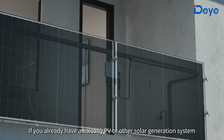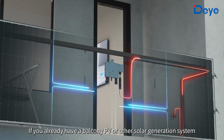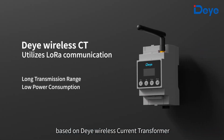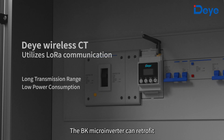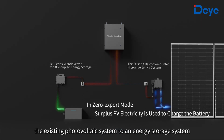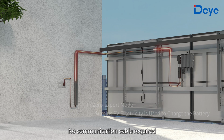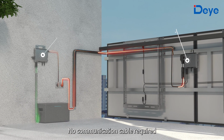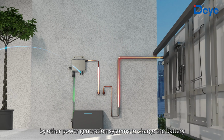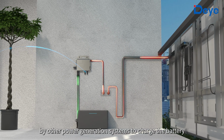If you already have a balcony photovoltaic or other solar generation system equipped with the wireless zero export solution based on Deye wireless current transformer, the BK microinverter can retrofit the existing photovoltaic system to an energy storage system, no communication cable required. Utilize the excess power generated by other power generation systems to charge the battery.